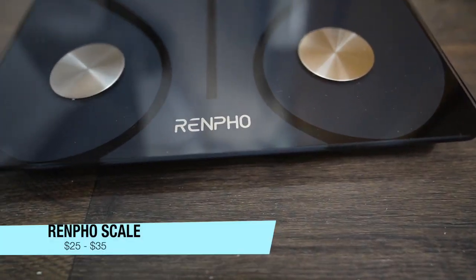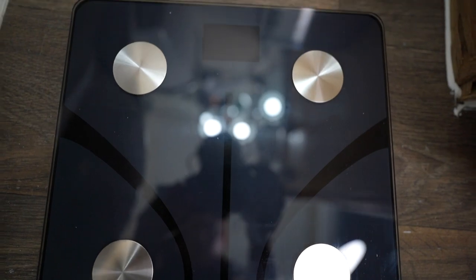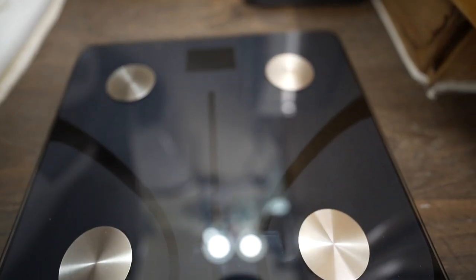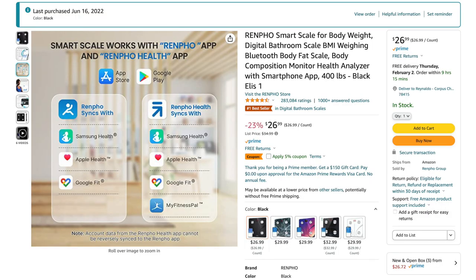For about $26, I got this Renfo scale on Amazon. It comes with different color options, holds up to 400 pounds. You Bluetooth sync it with a smart app, and it'll tell you all your body composition and everything you need to know. It tracks unlimited amount of people. It has a child mode for kids or pets, and it's compatible with Apple Health, Samsung Health, Google Fit, and MyFitnessPal.